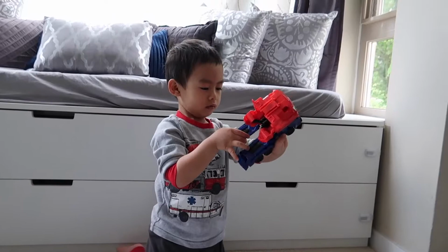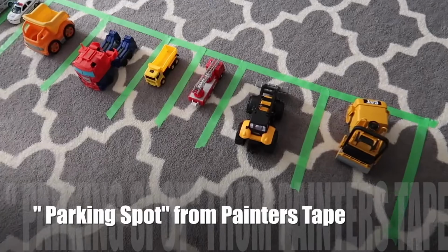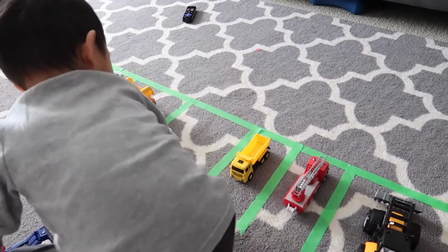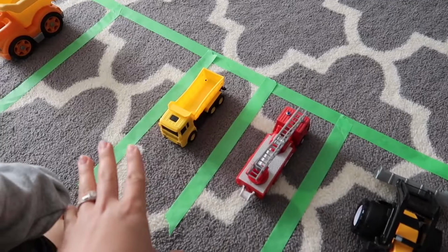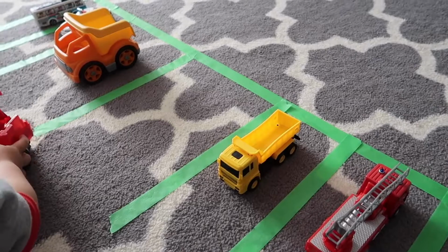Wow, good job. And then transform again to robot. Rescue bot, go to the parking spot. Yes. So you can also use painter's tape on your floor, because it's painter's tape, it will not damage your floor. You can make a big one for a bigger truck, and a small parking spot for smaller cars. Somehow he's obsessed with parking spots. When we go to the parking spot beside our house, he also likes to pretend himself as a car and go back and forth on the parking spot.